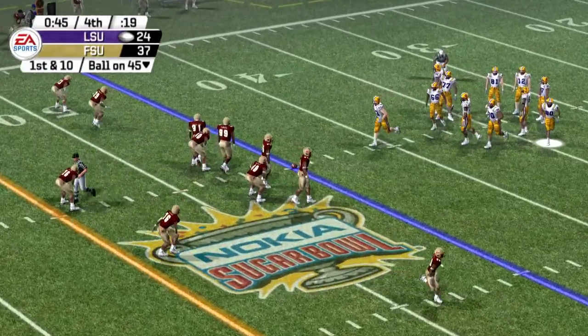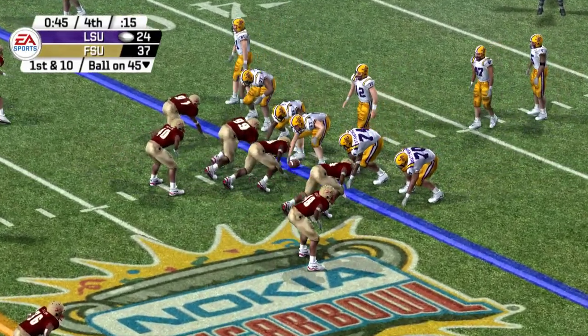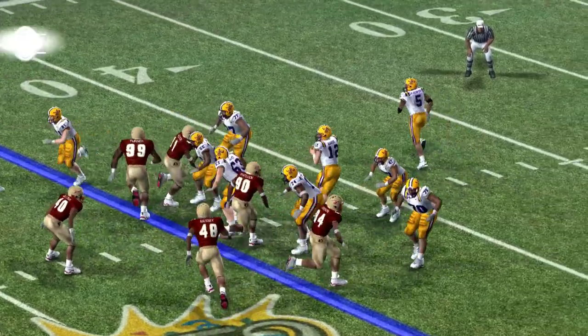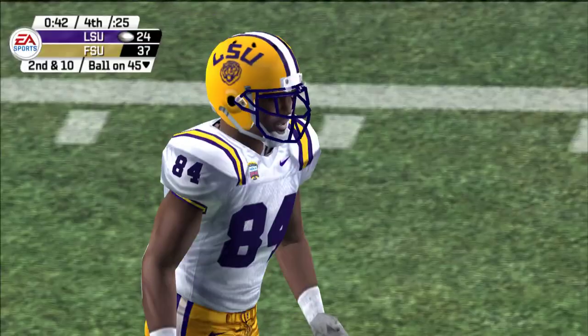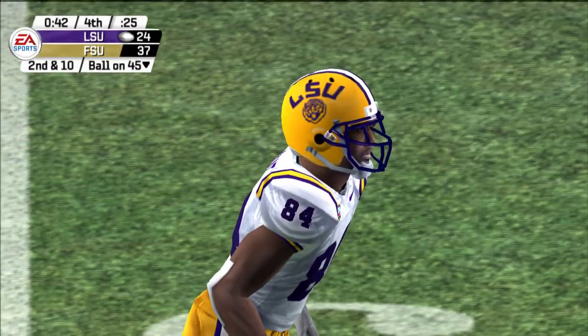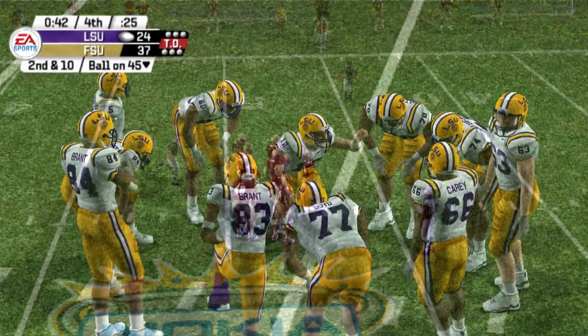They'll set up shop at the 45. Let's see if they look the wideout's way. He is in the zone. Throws it to the outside. And he overthrew his wide receiver. I don't know too many 7-foot guys who play football, so maybe he should aim lower the next time.